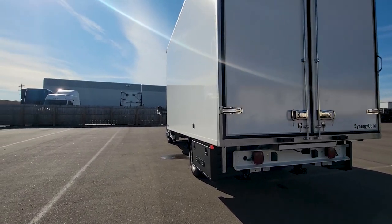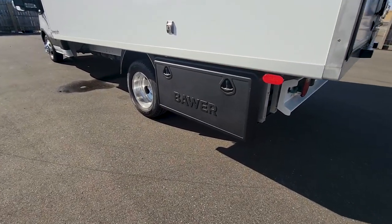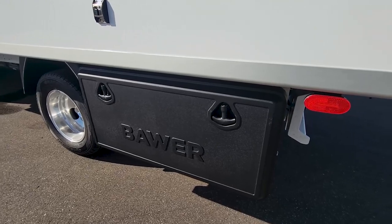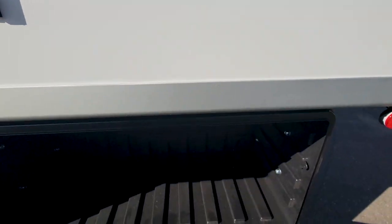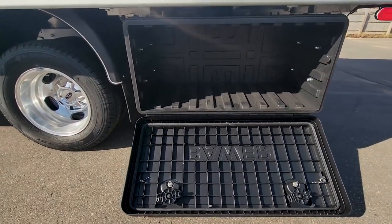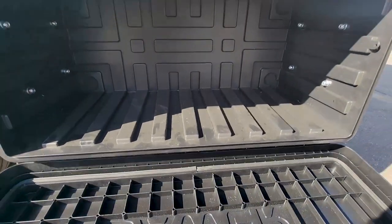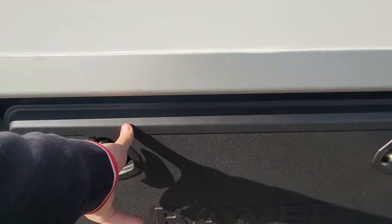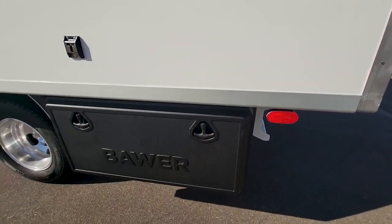And it also comes with two big toolboxes on each side of the truck. Let me open and show you. You see how big they are? Really big. So it comes with two locks and keys on each lock. Really easy to use, and this is really lightweight as well and very durable. So our customers love them.